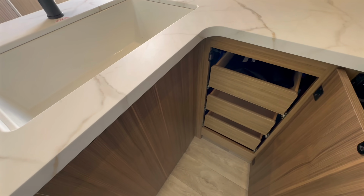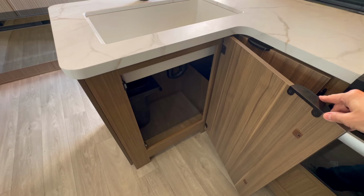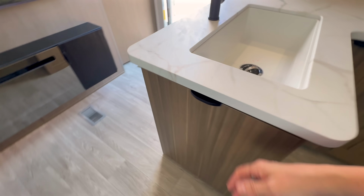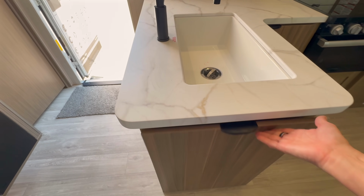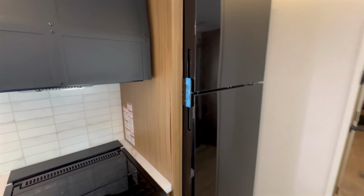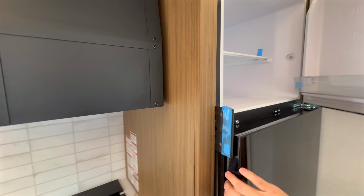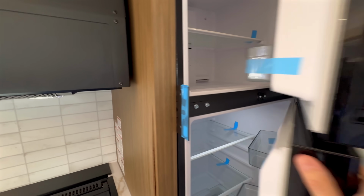Got an opening here. You've got 3 drawers there for your silverware. You've got a little bit of under sink storage, which is nice, cleaners and stuff. And then I love this. Salem did this last year, so now you've got a place for your trash can. Just super good use of space. Standard Furrion 12-volt fridge and freezer. Plenty of space for everything you need to take camping.